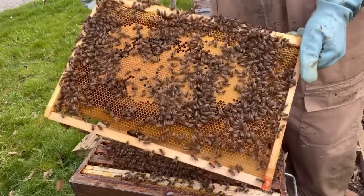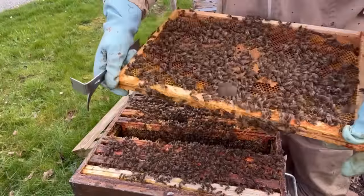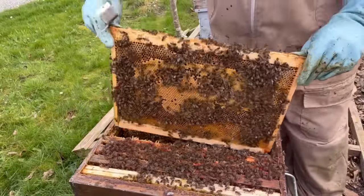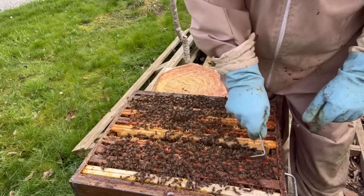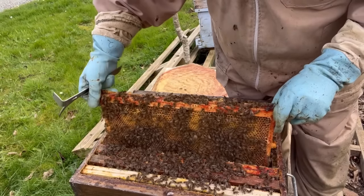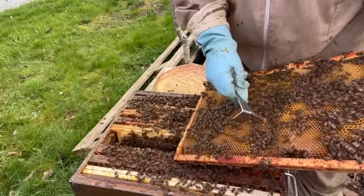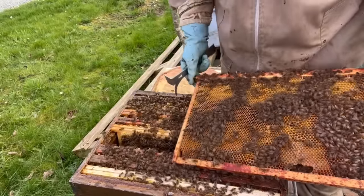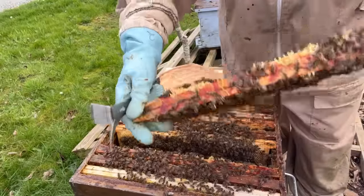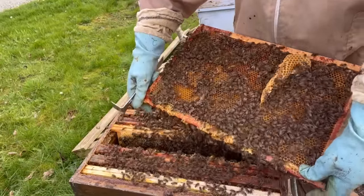Nice frame of that biscuity type brood that we like to see. Brood on 6, 7 frames there, 8 frames so far. It will be by the time we've finished, I'm sure. This is just amazing. Looks like a bit of a queen cell cup starting there. Drone larvae, in exactly the right part of the colony I'd expect. I'm going to leave them to build that.